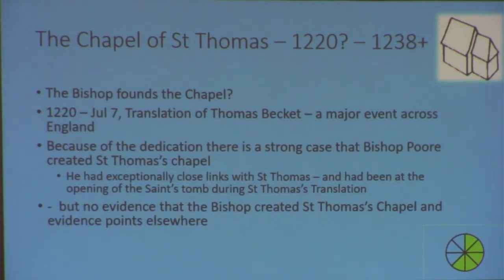So, is it the bishop who founded St Thomas's church? Well, you can make a strong case for it, and at one time I wrote an entire article putting this case, because Bishop Poore had exceptionally close links with St Thomas as a saint. He was there at the translation of the saint. He was one of only 2 people to see the saint's body. So you can really make a strong case that the bishop was thinking, St Thomas, I've just translated him, let's have a chapel to him. But there's no evidence that the bishop had a direct link with St Thomas's chapel. And the evidence points elsewhere.